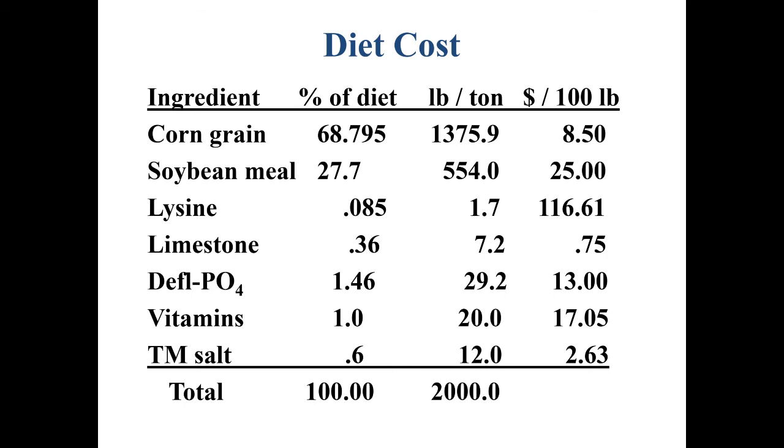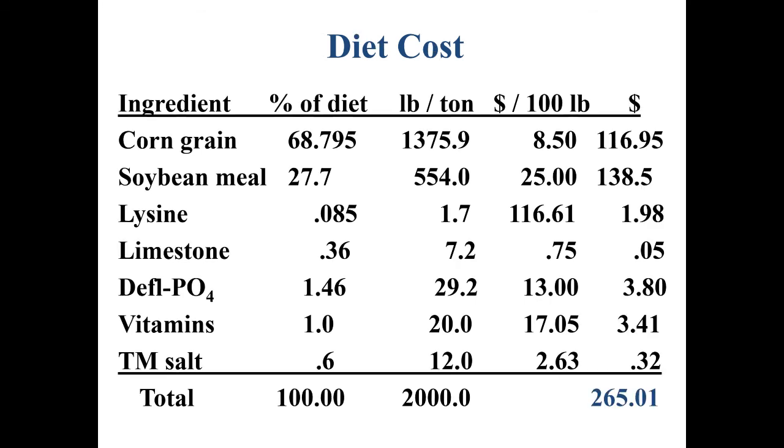of diet. Okay, and now we have another column here where we have the cost of each ingredient per 100 pounds. So corn grain is $8.50 per 100 pounds. Okay, every 100 pounds of soybean meal is $25. Okay, so now we add another column onto the table. Okay, so we know that corn grain is 1,375.9 pounds per ton. And we know that the corn grain is $8.50 per 100 pounds. Okay, so we can divide the pounds per ton value by 100. So remember, our cost is on a per 100 pound basis, and multiply that by the cost per 100 pound.